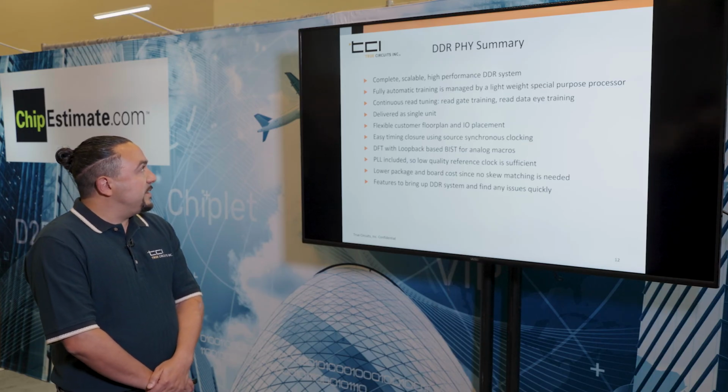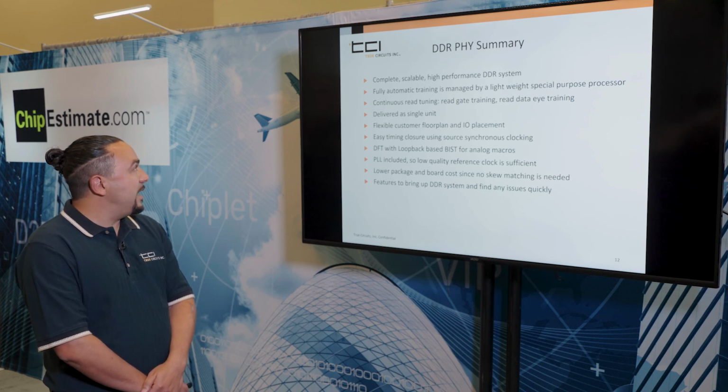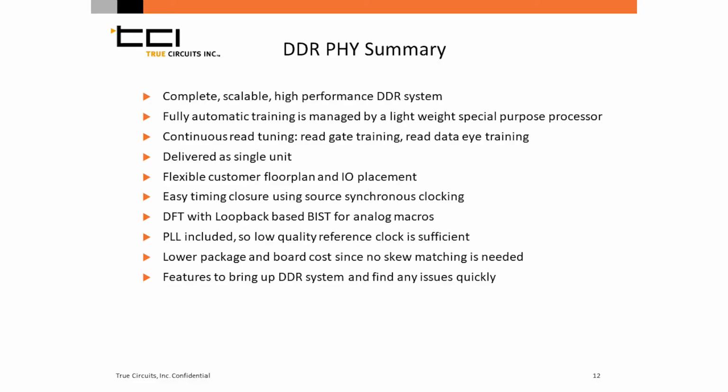In summary, I presented a high-performance DDR PHY that allows the implementation of a complete and scalable high-performance DDR system. Fully automatic training is managed by an included lightweight special purpose processor. Some of the training is continuously running during mission mode reads. It's delivered as a single unit and is implemented tailored to the customer floor plan implementation, including I/O placement. Easy timing closure is simple because of the usage of source synchronous clocking. It includes DFT features, including loopback based BIST for the analog macros, and includes a PLL for clock generation. It allows to lower package and board costs, and it offers features to bring up a system and find issues quickly.